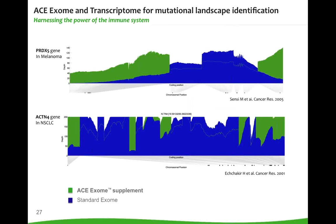In order to profile tumors for mutational load, it is very critical to have an accurate assay and corresponding bioinformatic pipeline, of course, for somatic variant calling. With the ACE exome assay that I just described, we are able to achieve accuracy and uniformity in coverage for high confidence true somatic variant calls. These sequencing plots show ACE performance in green for the PRDX5 and ACTN4 genes.